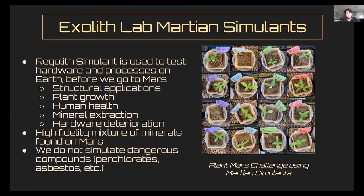So for our Mars simulants, I'm going to go one by one through the simulants and explain them. But just as a sort of summary, our simulant is used in a bunch of different ways, primarily to test hardware and processes on Earth before we go to Mars, as it is a very long trip and you don't want to get something wrong here on Earth and then have to figure it out on Mars. So a few of the applications are for any structural applications, plant growth, human health studies are really important, mineral extraction as well, so any ISRU, as well as hardware deterioration. So, any habitat we want to make sure isn't going to get eroded by the dust storms, as that would not be great.